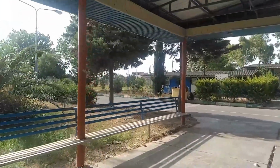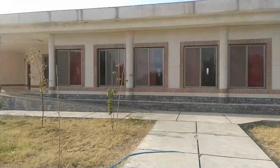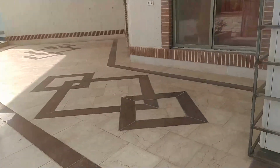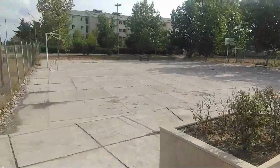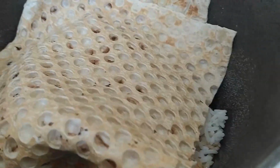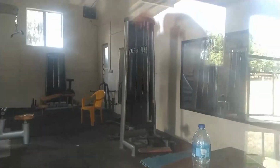Now let's look into the facilities that are available at the dormitory grounds. Here's the outside of the canteen where we eat food that the university provides us. And here's the inside of the canteen where I've just gotten my food and my friends are eating their food, but I'm going to take my food upstairs. After we were done eating our food, we would take the plates back here.